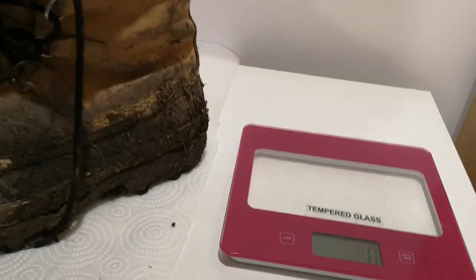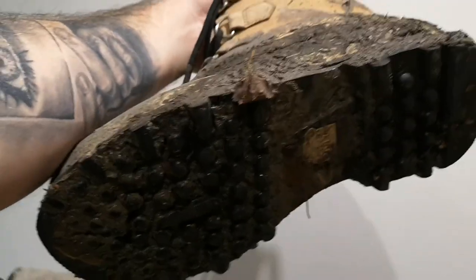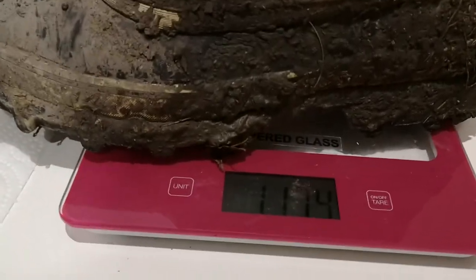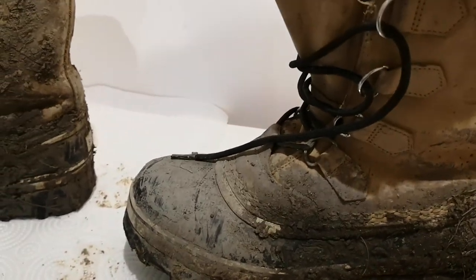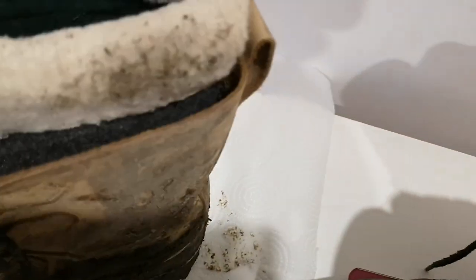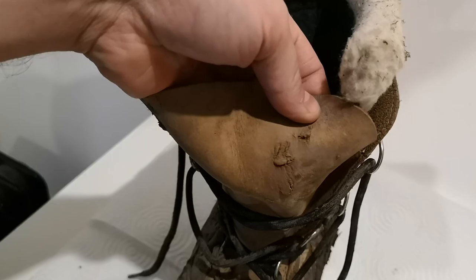Just turn it on. Oh, that's 0 grams, and they have got a bit of mud on, obviously. There's the tread, though. You can see the tread. They're not actually that bad in the mud. But yeah, they weigh, don't know if you can see that, nearly pretty much 1.2 kilos each boot, which is quite heavy, isn't it? But yeah, if you see the linings, these are 7.5. You can take those out easily. I guess they are a bit ripped there from a bramble or something.